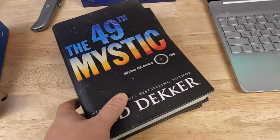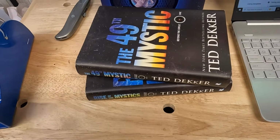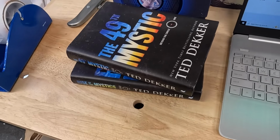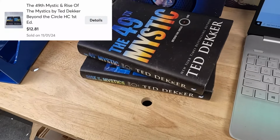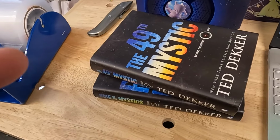In pretty good shape. I think I picked them up for 25 cents a piece at my library. I had some paperback copies as well. These 2 sold $12.81 plus shipping on Mercari, and we're going to get those out.